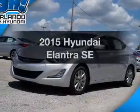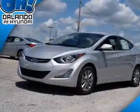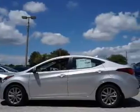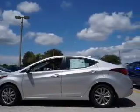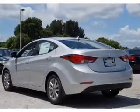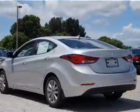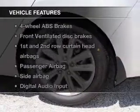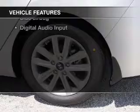Travel the roads in style and comfort in this great vehicle. With an efficient four-cylinder engine, the powertrain includes front-wheel drive, connected to a smooth-shifting, six-speed automatic transmission. Premium wheels lend a distinctive appearance. Anti-lock brakes help you bring your vehicle to a safe stop. And with these notable features, you won't want to miss out on the opportunity to own this amazing ride.